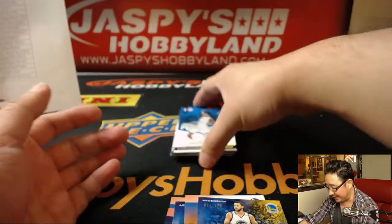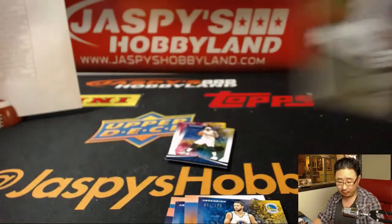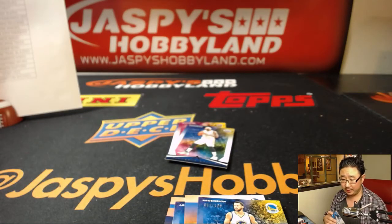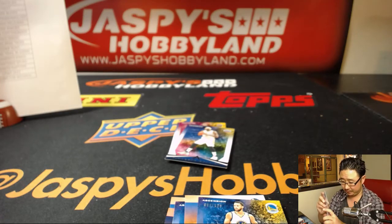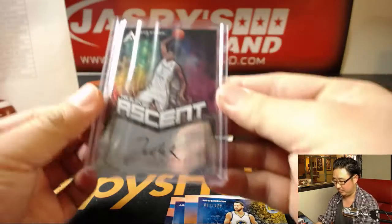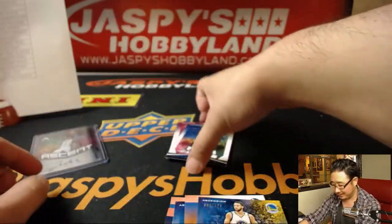And Jonathan Isaac, 10 out of 299, is your final autograph. Rookie Ascent Auto for the Orlando Magic. And that will be Victor Z. Nice. Do you believe in magic? Yes. There it is. And that's the break, folks.